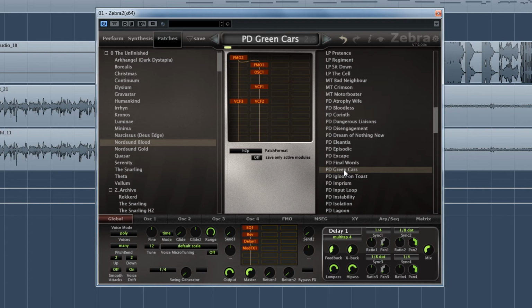So this is definitely the most sort of adventurous, the most experimental sound set that I've done for Zebra. And that's really what Uno and Patrik wanted me to do. They wanted me to make sounds that were not normal, basically. Had something wrong with them.